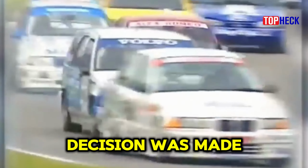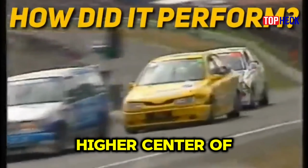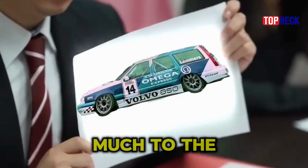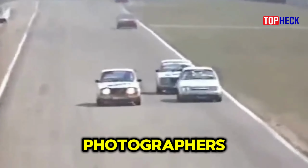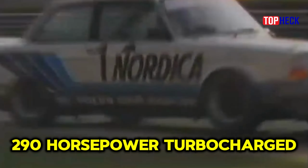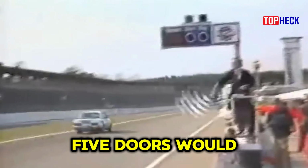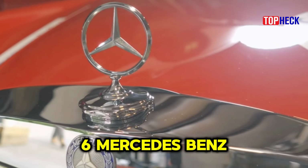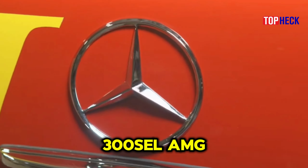The decision was made to use the estate version of the car, which was significantly larger than any other entry in the series, had a much higher center of gravity, and was prone to lifting two wheels through tight corners, much to the delight of BTCC photographers, who happily provided Volvo with the kind of media coverage they coveted. The pair of 290 horsepower, turbocharged 5-cylinder 5-doors would finish 14th and 15th, respectively, in their only season of competition.